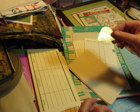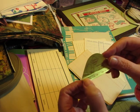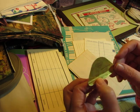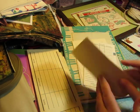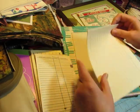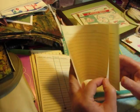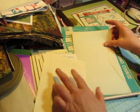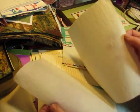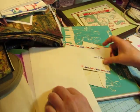That might have come on the... Oh, look, there's Michigan. The Ladybug shop. I wonder if this came off of that cross-stitch piece. Some more ledger paper, the little ones, and some address book pages and guest book pages. These are always great to use in journals. Oh, look at that. Airmail envelope and airmail paper. That's great. I love this stuff.